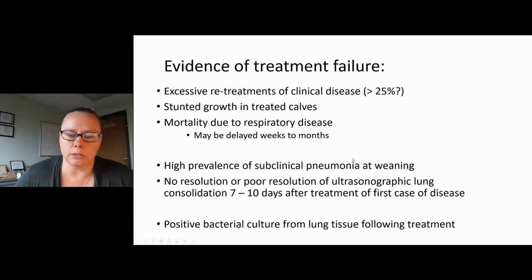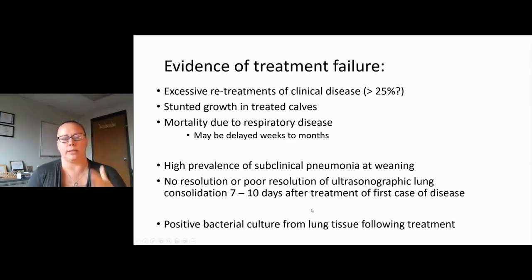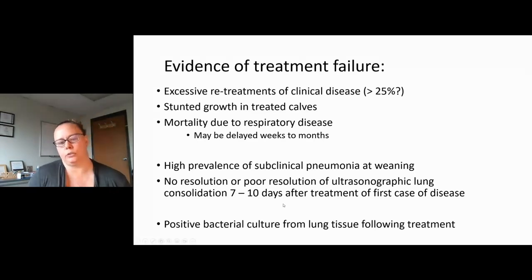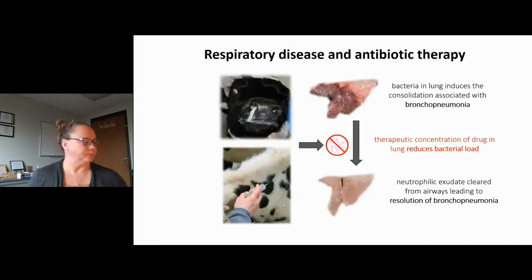High prevalence of subclinical pneumonia at weaning. So if they're getting treated but they're not responding and they're not weaning clean, or if you don't have good resolution 7 to 10 days after treatment of the first case of disease, right? When I see these things, it suggests to me that we have some evidence of treatment failures. In addition, if you have a positive bacterial culture from lung tissue, so you do a necropsy following treatment, that's another indicator of treatment failure.